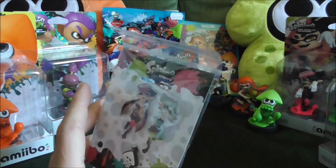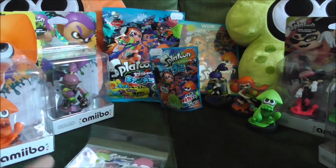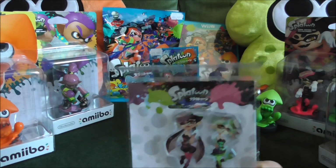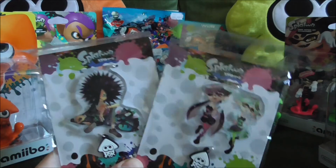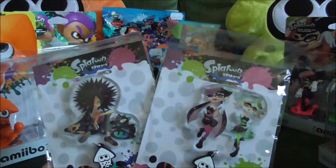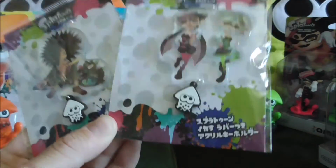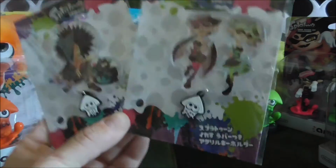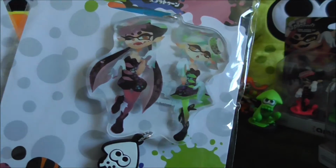There was a stall at London Comic Con that had quite a few of these on. There was only one of the Callie and Marie when I got there, and one of the Spike, which I nabbed. So I'm really happy about that. The rest were just generic Inkling Boy and Inkling Girl poses, which isn't bad, but with my funds available, I decided to pick up these two. To me, that was a bit of a no-brainer. So they're really cool. Really happy with them.